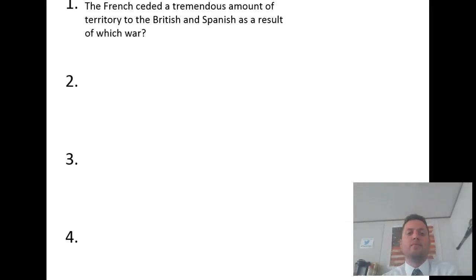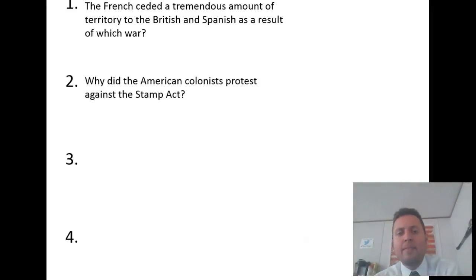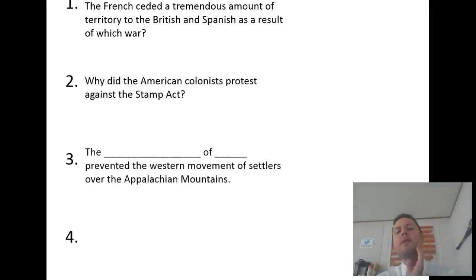All right. Number 2. Why did the American colonists protest against the Stamp Act? Like, what was the reason they didn't like the Stamp Act? Was it because it was a tax? Was it another reason? What was the reason the colonists protested against the Stamp Act? Got it. Number 3, the blank of blank prevented the western movement of settlers over the Appalachian Mountains. So what I mean by that is, what was the name of it, and then what was the year?